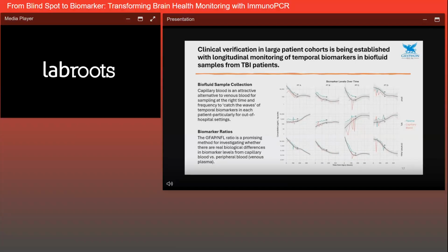So what I'm showing in the cartoon here, the video, is that the top 4 panels actually represent the levels of GFAP going down with time for patients A through D. And you can see that although there are some differences in the relative levels of GFAP between, say, the top left quadrant for patient A and the second quadrant for patient B, the trajectories basically follow the same path. That is, GFAP levels are going down in the first few days following traumatic brain injury.